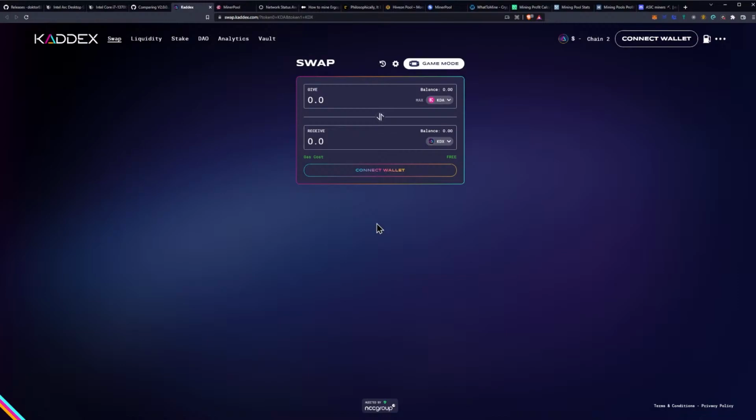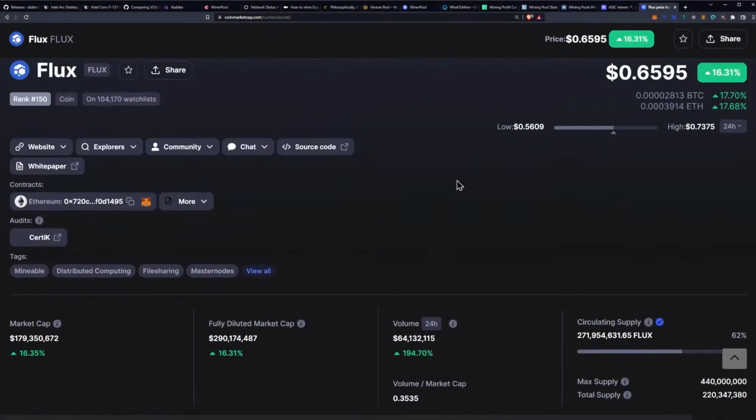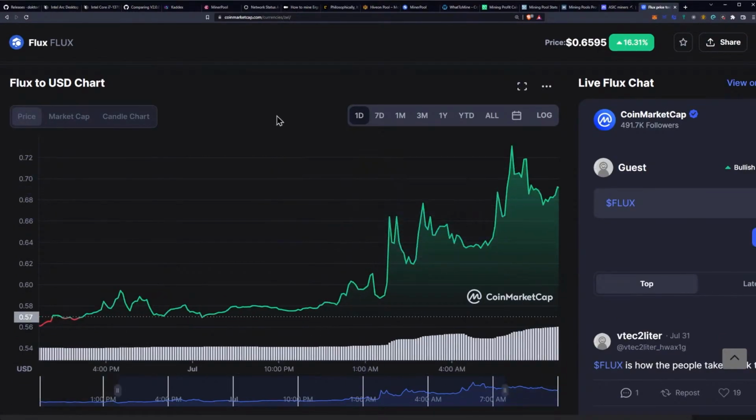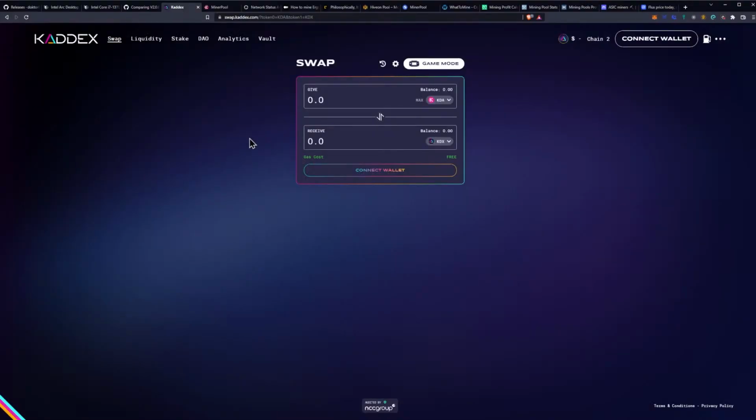And I believe their pump was 33%. Let's go ahead and pull that up real quick. 17% right now is what it's showing. And there was that pump. I'm not positive that that is just from this particular listing. I couldn't find any other necessary reasons for the pump other than this, though, to be fair. So this is what we're seeing as far as Flux today.